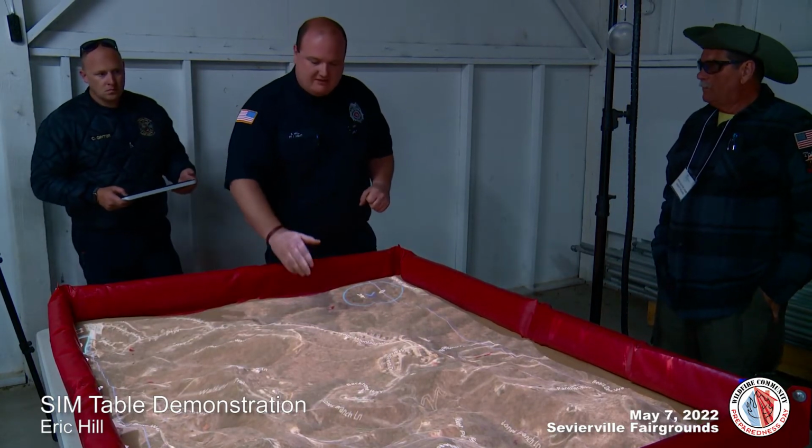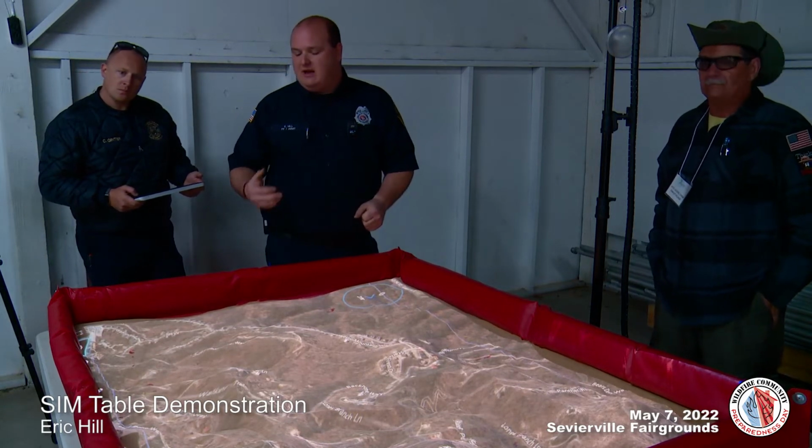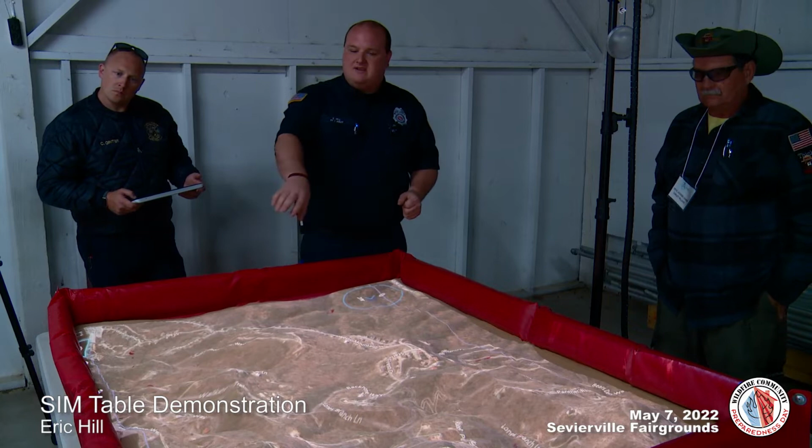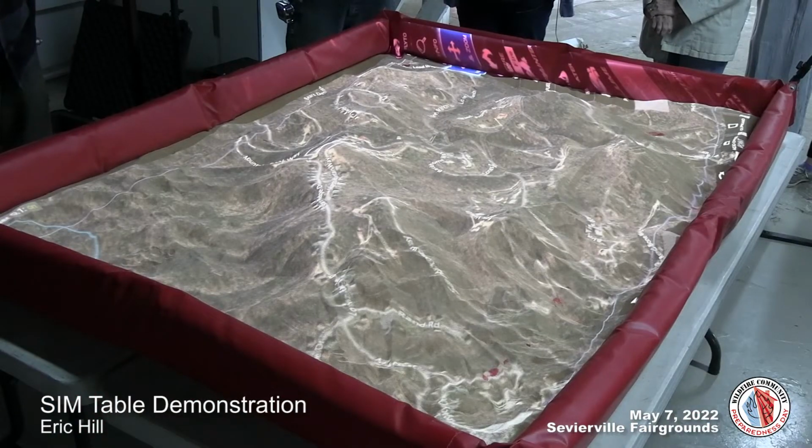If it starts moving up a slope, we know we need to get resources in that area, or we might need to start evacuating certain areas of that. Hit fire.